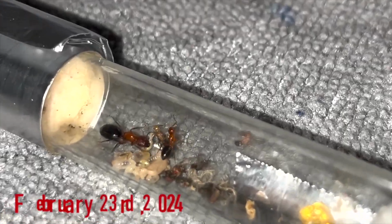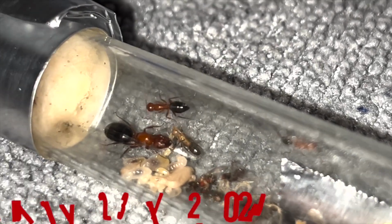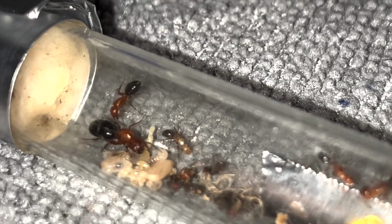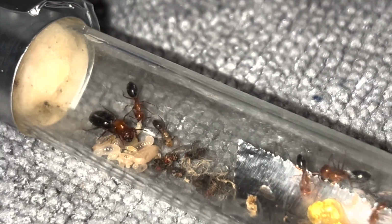A few days later, the morning of February 23rd, they eclosed the first worker of the year, and as you can see, they finished the pile of fruit flies I had given them in the previous shot as well.